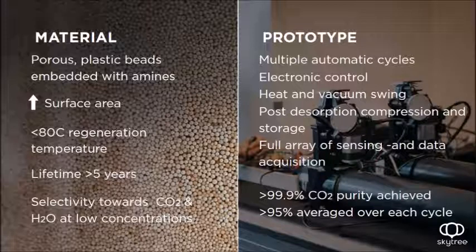Liquid amines also suffer from evaporation when you're passing flue gas through them. This material is very stable. It can last up to 5 years with minimal degradation in performance, depending on the environment. And it also only requires low-grade heat for regeneration and has a lower heat capacity than you can find in liquid amines as well, because it has a plastic support.